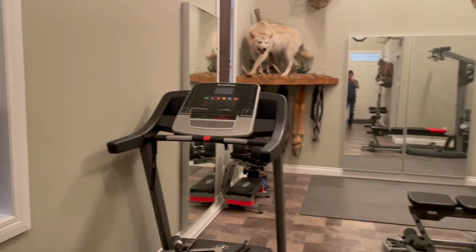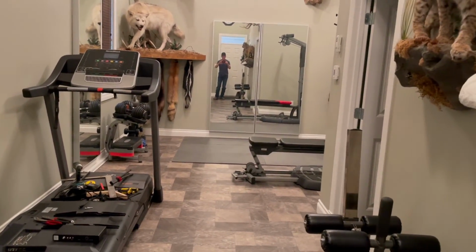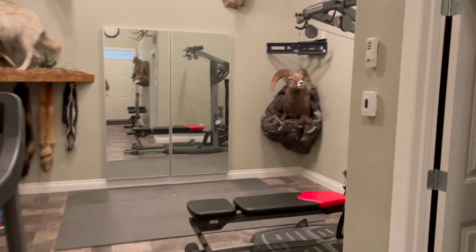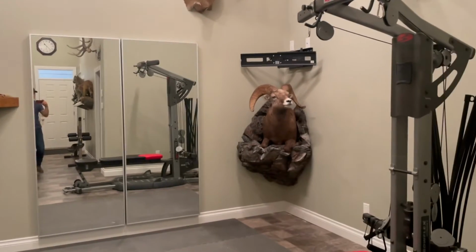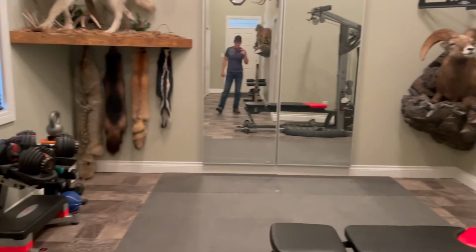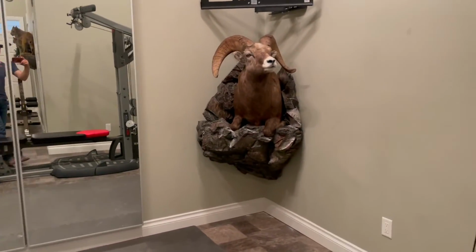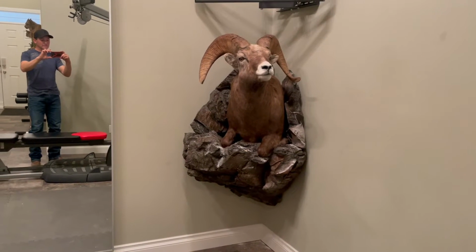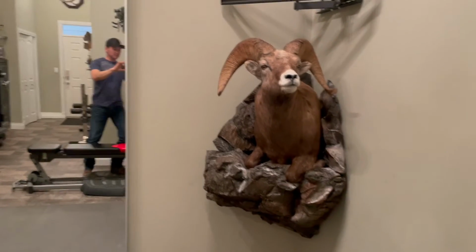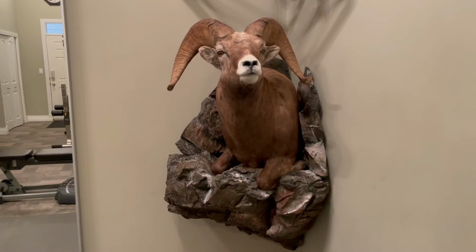And then, yeah, the exercise room, I work out. Try to get in 4 days a week with a regular routine. A little bit of cardio, Bowflex, weights. And then of course my favorite right here. So, got to keep in shape to climb the mountains. So, like I said, Brian did an amazing job.